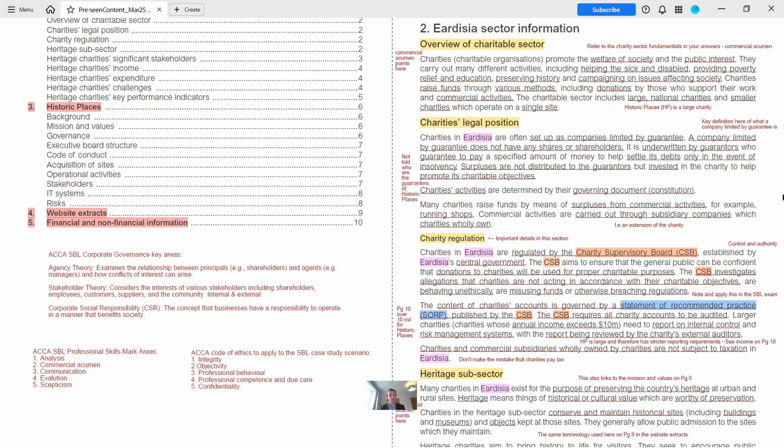The next thing on my notes you can see on the left-hand side are the professional skills marks. In your exam, there are 80 technical marks, 20 professional skills marks. Do not overlook these. Make sure you've got them down in your notes. Analysis, commercial acumen, communication, evaluation, skepticism. The key ones where students tend to get the 0 to 1 mark are commercial acumen and skepticism.